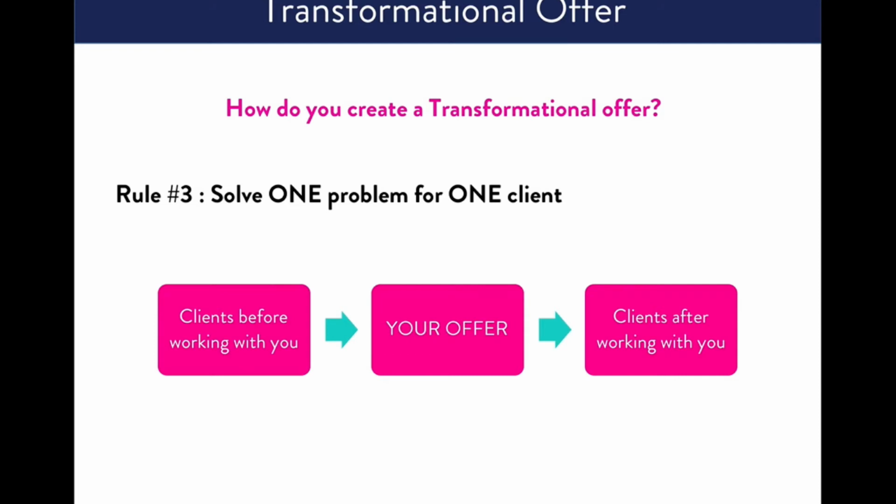And when you look at the before and the after, then and only then, once you have clarity on these 2 things, then I want you to start creating your transformational offer, right? The worst thing you can do is look at other people in the industry and try to copy them. Let's say everyone in your industry has a 90-day coaching offer. It doesn't mean you have to do that, right? Based on who you're working with and what kind of results they want from you, your offer can actually be very, very different, right?